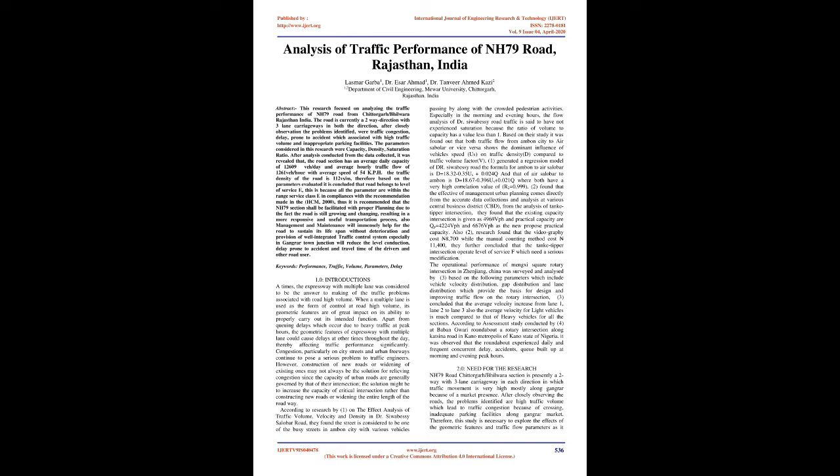the capacity of urban roads is generally governed by that of their intersections. The solution might be to increase the capacity of critical intersections rather than constructing new roads or widening the entire length of the roadway. According to research by 1.